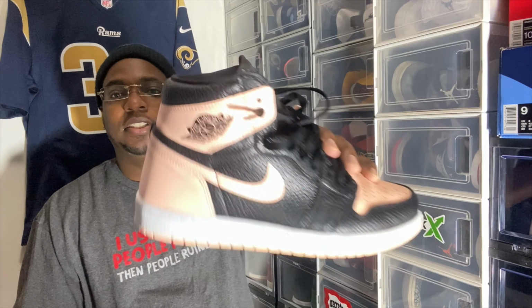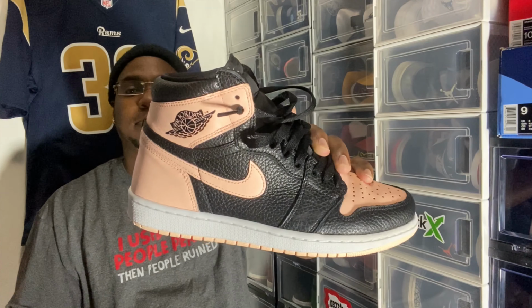Alright, y'all, so this week, as you know, if y'all watched my last videos, y'all pretty much already seen what I picked up this week, so in case you didn't, I guess I'll start in order from one up into the last number that I picked up. The first pickup of the week was the Air Jordan 1 Crimson Tint.